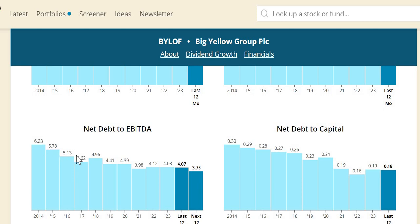Net debt to EBITDA, then, they have brought this significantly lower, below that 5.5 that we want to see. In fact, only in 2014 and 2015 was it higher. 4.08 in 2023, expected to go below 4 in 2024. So that is a very strong sign of a good REIT, and it is very important to understand that when looking at your analysis.